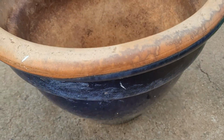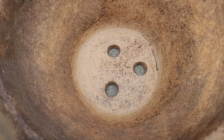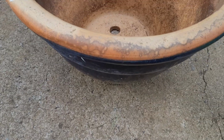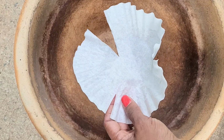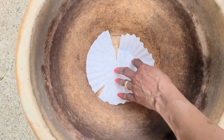So back to my wonderful container here, guys, that I've had for so many years, and I just love it. The main thing to be sure of is that you have holes in the bottom, because this plant can have root rot. So it needs to have the water drain out, so that will not be an issue for it. And what I like to do is get a coffee filter and put little slits in it and place it at the bottom.